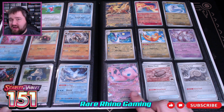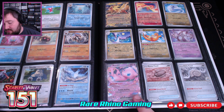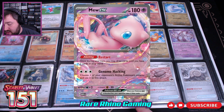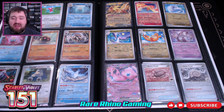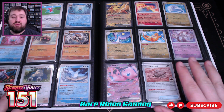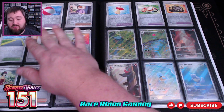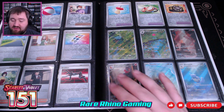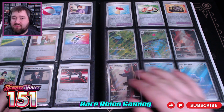Now, apparently right now, in the current format, there is a really good deck that uses the Restart Mew EX card here. So getting to draw until you have 3 cards in your hand at the beginning of every turn, people love to use that because they just spend from their hand, and then the next turn they get to draw until they have at least 3. So it helps them get a couple extra cards in there. You also have some wonderful different trainer cards: Daisy's Help, Erica's Invitation, Bill's Transfer, Giovanni's Charisma, the Leftovers, fun little card.